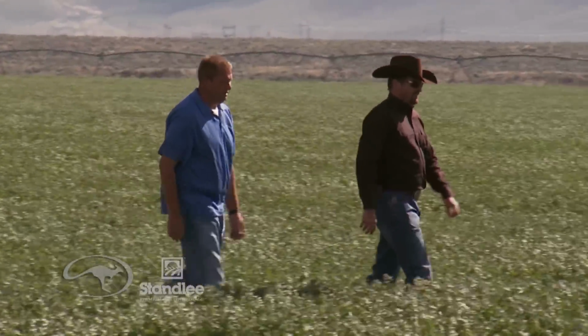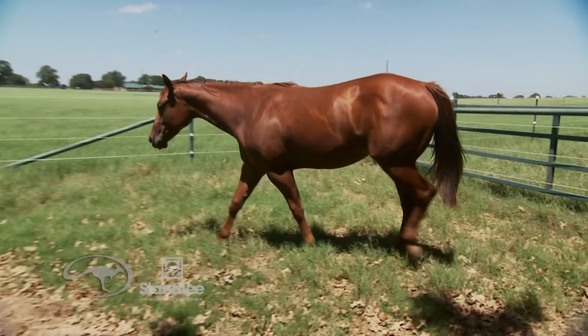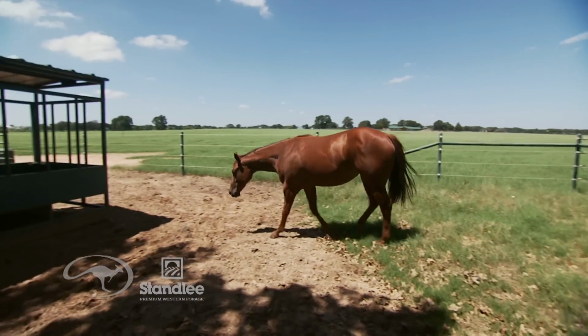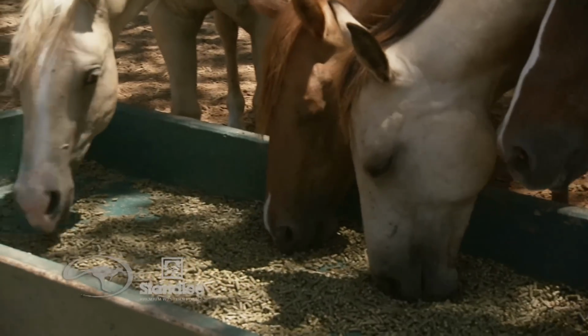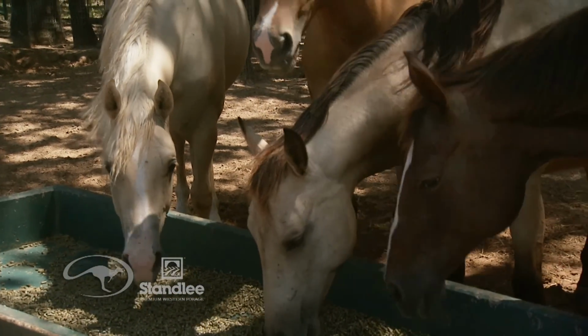Standlee has been a big part of my business now for probably about the last 6 years. My horses rely on it. I'm absolutely fanatical about my horses being healthy and fat and looking good and having a great hair coat. And Standlee's a huge part of that. Obviously ADM is as well, and SmartPack, and the three companies all work on my horses' nutrition. But the foundation of my horses' diet is Standlee products.